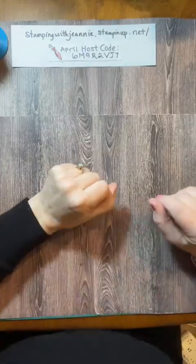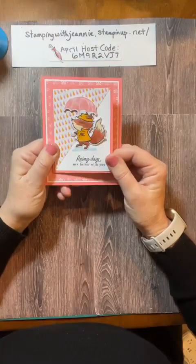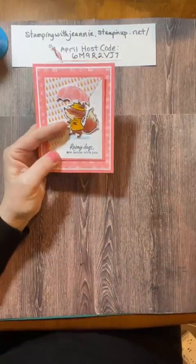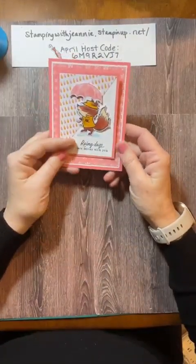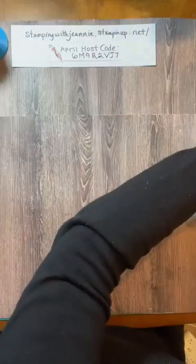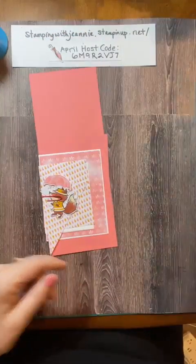Today, I have 2 cards to make. I'm going to concentrate on the Flirty Flamingo. This is, like I said, a card within a card, similar to that, but instead I'm opening the card left to right instead of up and down. And I'm going to show you how to make that first. So why don't we start with that card first, and then I'll show you the rest of them.